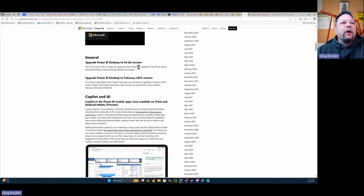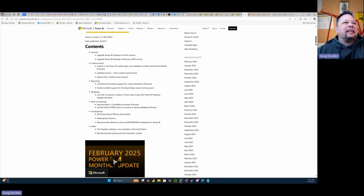I think they're slowly killing Power BI Desktop, in my opinion. And this is further evidence of that, as well as just this horrendous update that they've published. There's some Copilot stuff, but it's all preview, and this general section here essentially says to update to the 2025 version, otherwise stuff's going to break. It's just comically bad. The conditional formatting for visual calculations is preview, right? This is published to web support for Azure Maps.